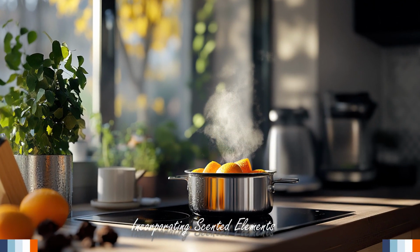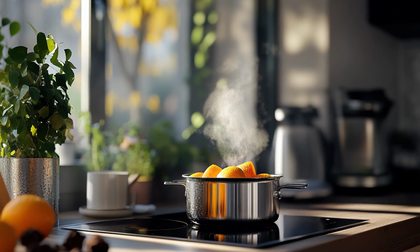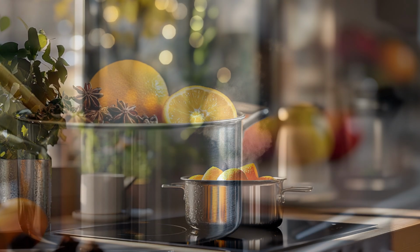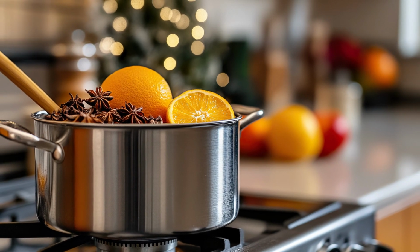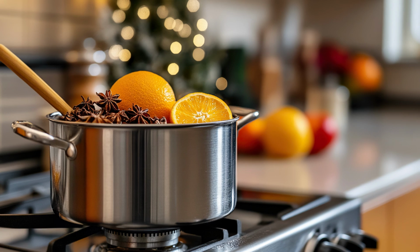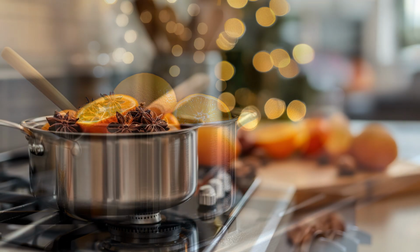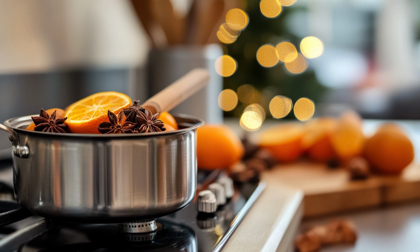Scent is an often overlooked aspect of decor, but it can significantly enhance the fall atmosphere in your apartment. Consider adding scented candles or diffusers with fragrances that remind you of autumn. Think cinnamon, pumpkin spice, or crisp apple. A simmer pot on the stove with water, cloves, and orange peels can fill your space with a delightful aroma while you cook.